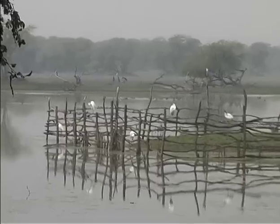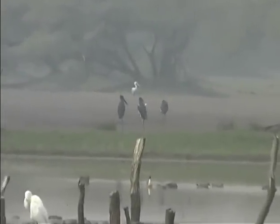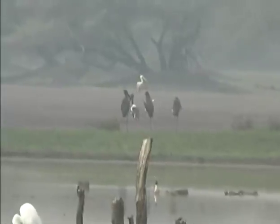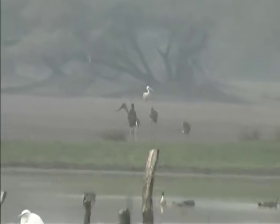What's the genus? Gangetica. Rosy pelican. Okay, very good. Brahminy duck in a minute. Okay, great. Come and look at this. I want you to see this pelican compared to the white ones we have in Florida.